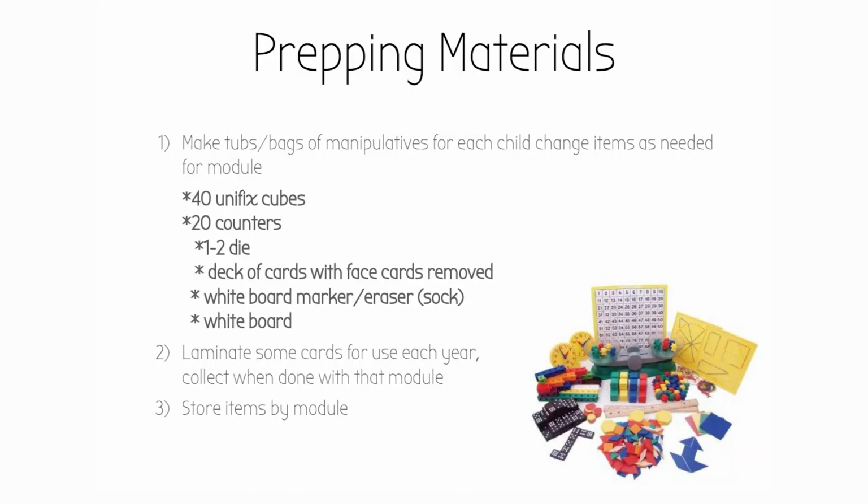Whiteboard marker and eraser and a whiteboard. And I threw a ruler in there because I had them and I needed someplace to put my rulers. So you had a little whiteboard? No, they're this side. So these I put in a box nearby, so when they go grab their tub, they grab their whiteboard.